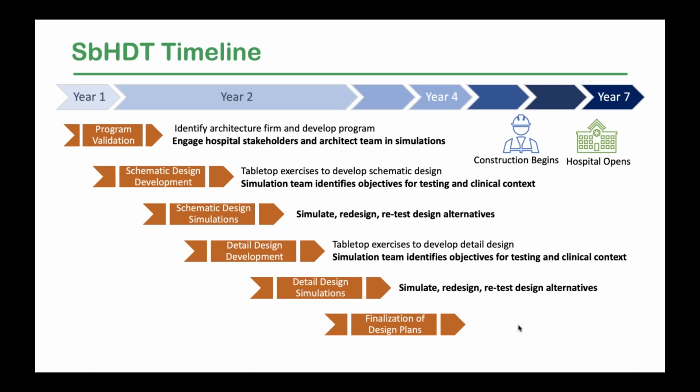So hospital design and construction can be up to at least a 7-year process, if not more than that. And simulation and design development is really going to take place in the first 1 to 2 years of design planning before construction begins. So it's really important to engage hospital stakeholders and the architect team in conducting simulations really early on in the design process, even as early as doing program validation. And that's because simulation has to be embedded into the design planning timeline so that teams can make some design decisions and have a design prototype to test.